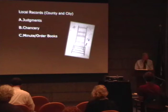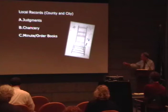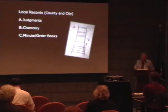For example, North and South Carolina judgments are called common pleas. And then for the term chancery, a chancery case was one which was so complicated that it could not be decided by written law, but by fairness. In North and South Carolina, they're called equity cases. The judge would appoint commissioners to decide the fair way to decide the case and report back to him. They contain three basic parts: a bill of complaint, the defendant's answer, and the final decree.